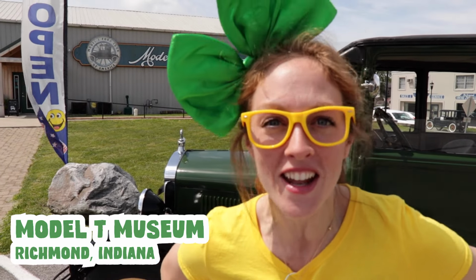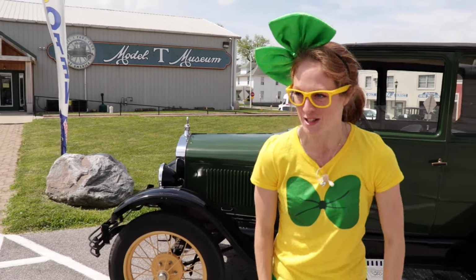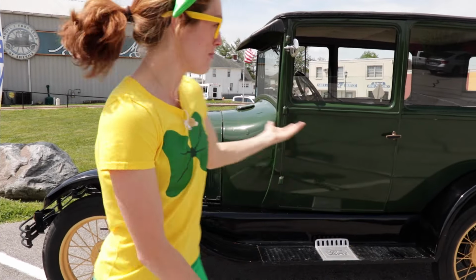Today, I'm at the Model T Museum here in Richmond, Indiana. Isn't that so exciting? The Model T Museum is preserved and supported by the Model T Ford Club of America, and I cannot wait to explore it. Check out this Model T behind me.